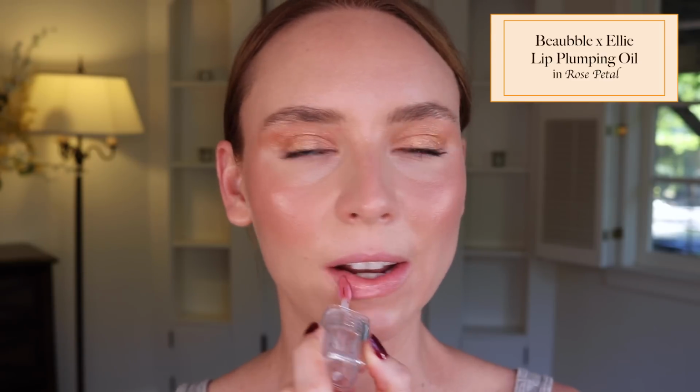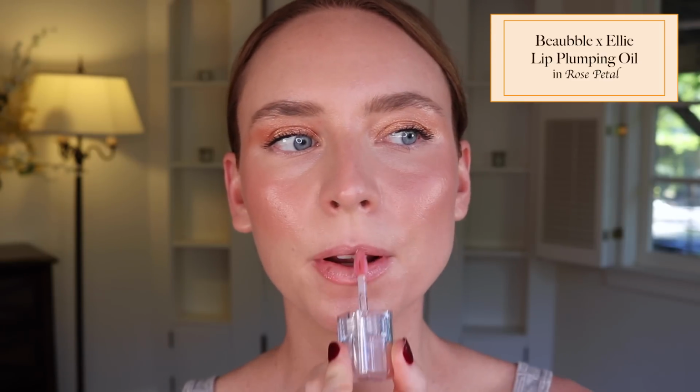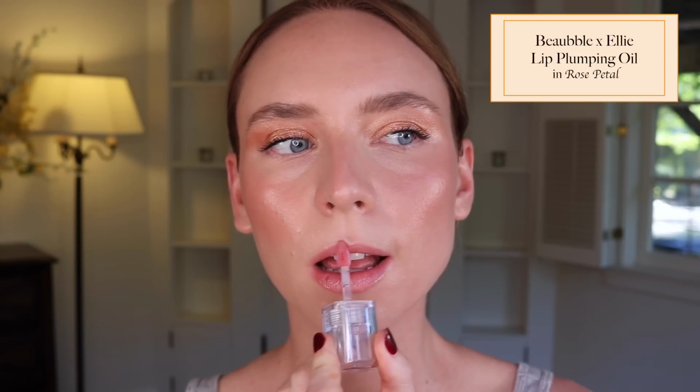They also sent me their lip plumping oil in the shade Rose Petal, and all it says is that it's a collab with Ellie. Nowhere on the website does it say what her last name is, but I think she's an influencer. I'm not the best consumer for this. I don't like lip oils because I like a thicker, more occlusive product. And I don't like plumping products because they generally irritate my lips and dry them out. And so that's my experience with this.